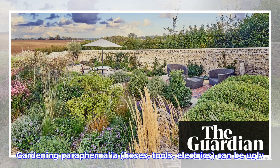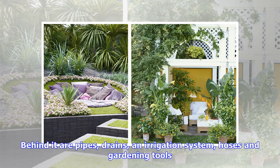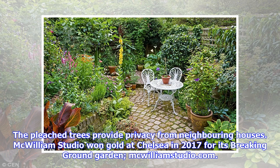Gardening paraphernalia, hoses, tools, electrics can be ugly. For the same client, we designed a wall-to-wall screen in black charred larch that sits half a meter back from the rear wall of the garden. Behind it are pipes, drains, an irrigation system, hoses and gardening tools. The bleached trees provide privacy from neighboring houses.